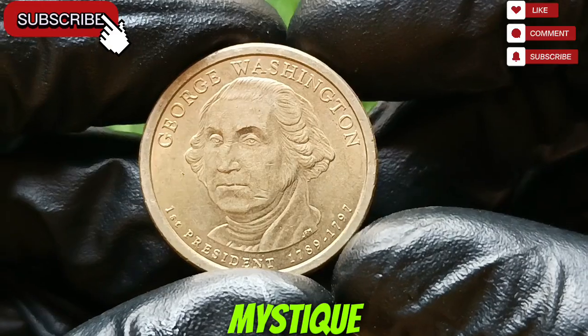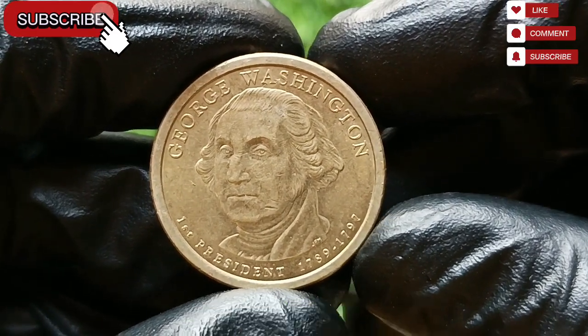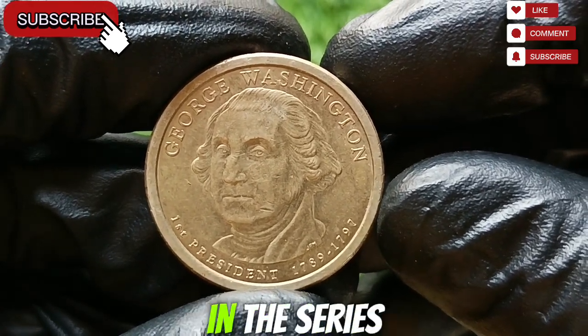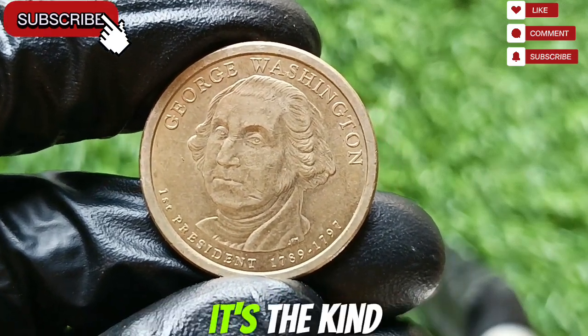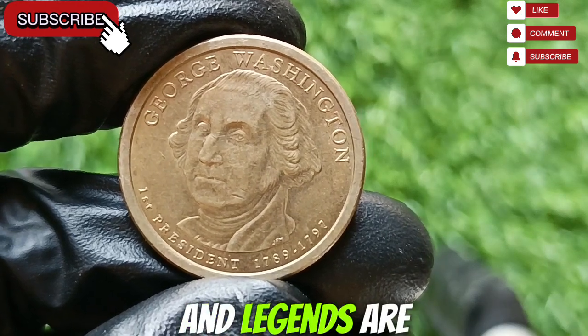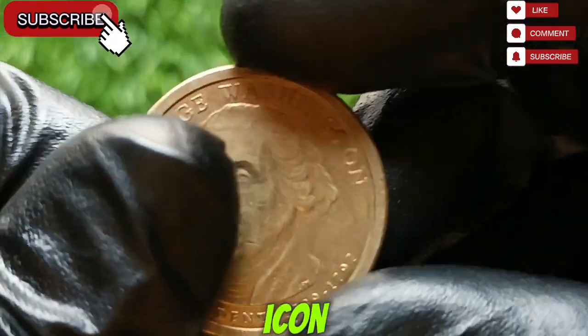There's also a mystique around the launch of the Presidential Dollar series. Being the first release, the Washington coin had more media attention and minting pressure than any other in the series. The errors that slipped through in those first months have become part of numismatic folklore. It's the kind of story that adds legend to an already powerful coin. And legends are worth fortunes to the right buyers, especially when tied to an American icon.